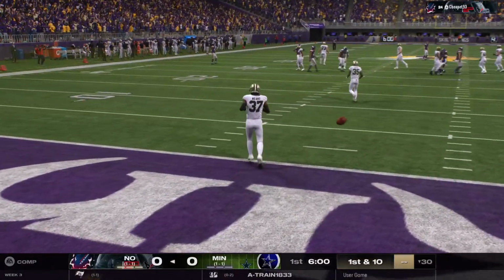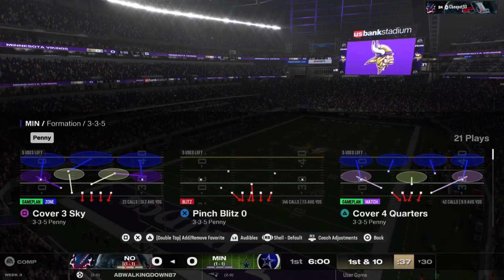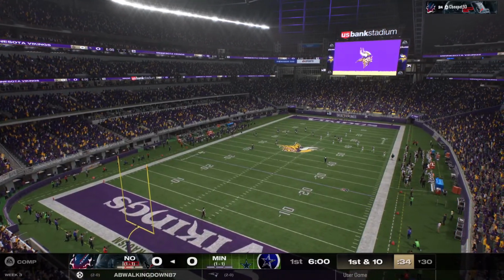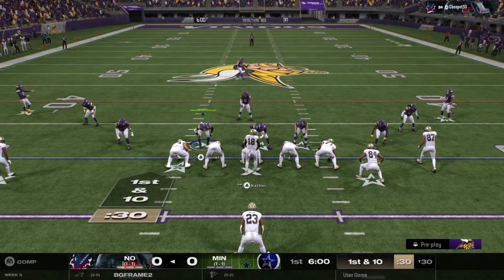And this will be a touchback, so we're going to need our first snap to see the first action of this game. All right, let's get this show on the road. It is 1st and 10.